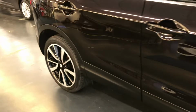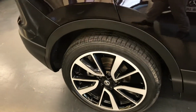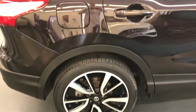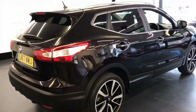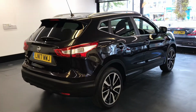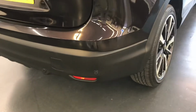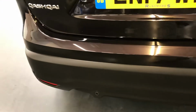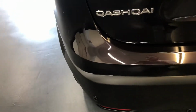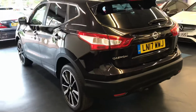Just to confirm, this is the one owner from new with full Nissan service history. Rushmores have done a full service on the vehicle and a new 12 months MOT will be done at point of sale. Also got the rear parking sensors. And as you saw, there are no scuffs on the back bumper.